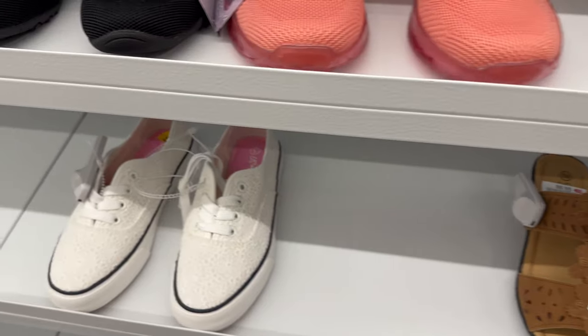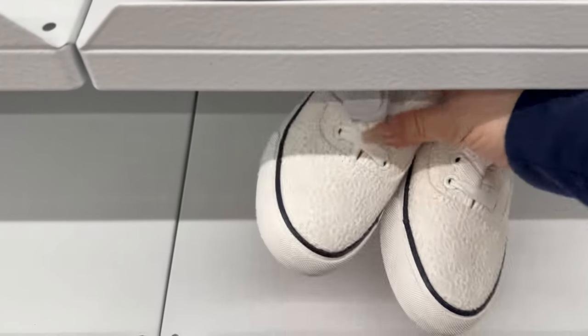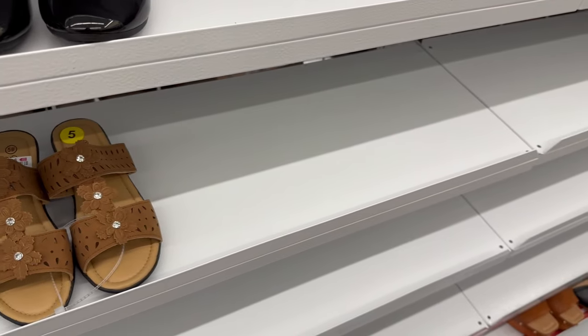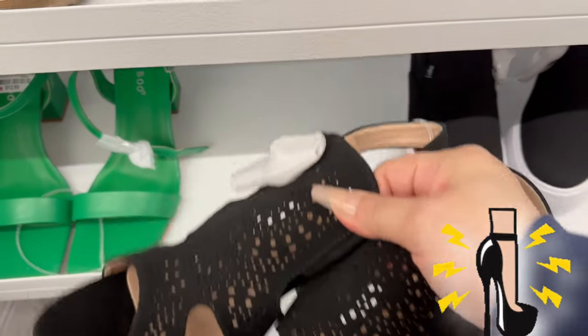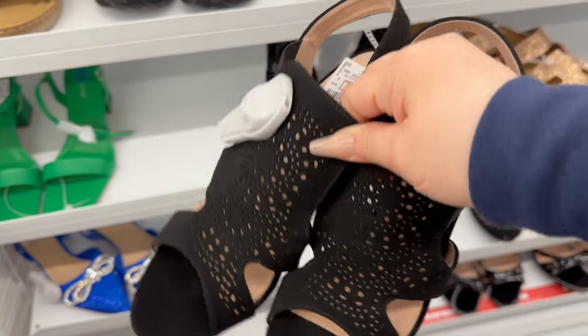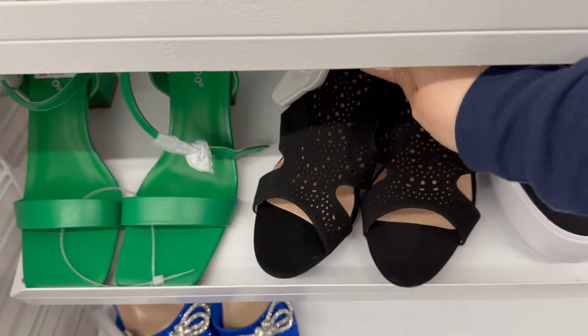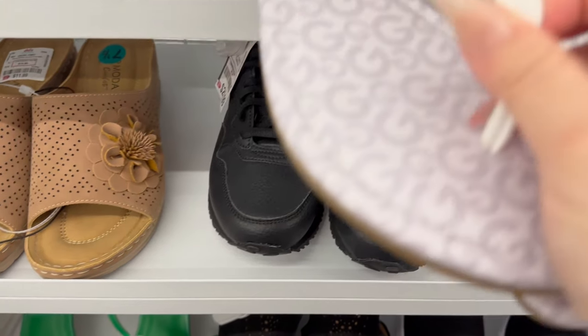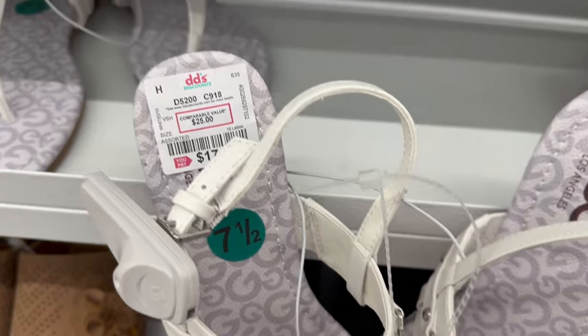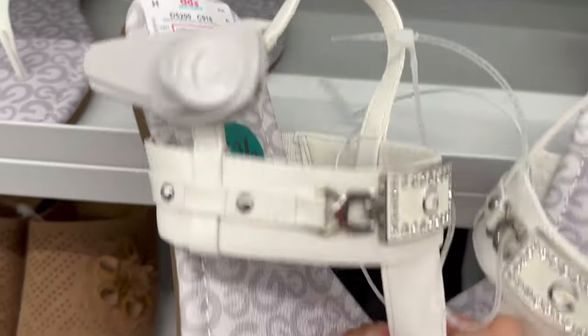These are really cute too. And then you got some nice lace canvas ones right here. You also have some dress-up ones. These are actually really, really cute. Some cute sandals with the little buckle in front. And then you got the straps on the back.